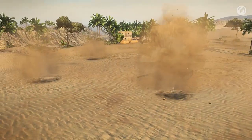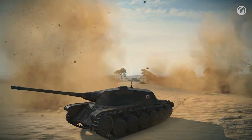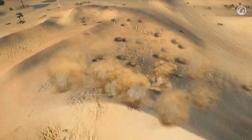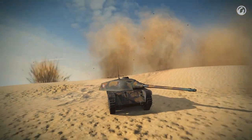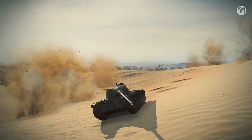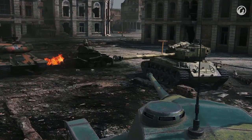Considering its mobility, the AMX CDC should be a very interesting vehicle. It's for the elite, and they will look down on those who fail to appreciate it. On top of this, it has an excellent gun. Because of the gun, this tank risks becoming the next mega favorite, filling every battle. Let's take a closer look at that gun.